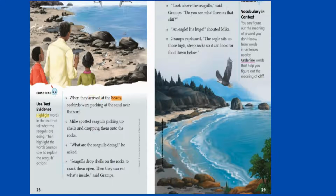When they arrived at the beach, seabirds were pecking at the sand near the surf. Mike spotted seagulls picking up shells and dropping them onto the rocks. "What are the seagulls doing?" he asked. "Seagulls drop shells on the rocks to crack them open. Then they can eat what's inside," said Gramps.